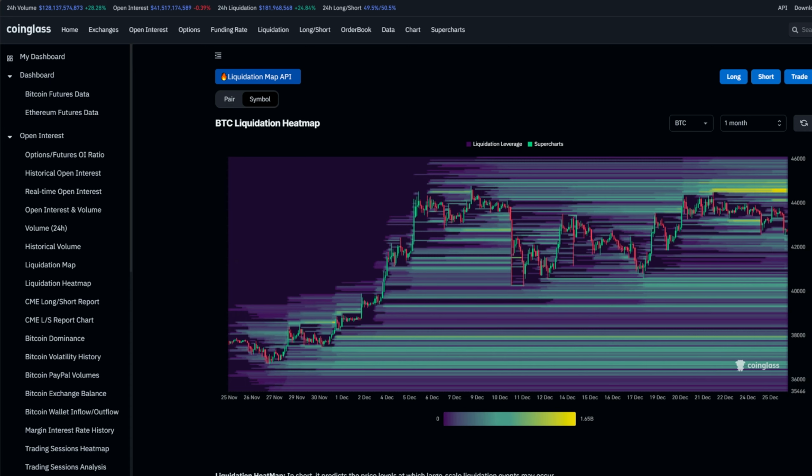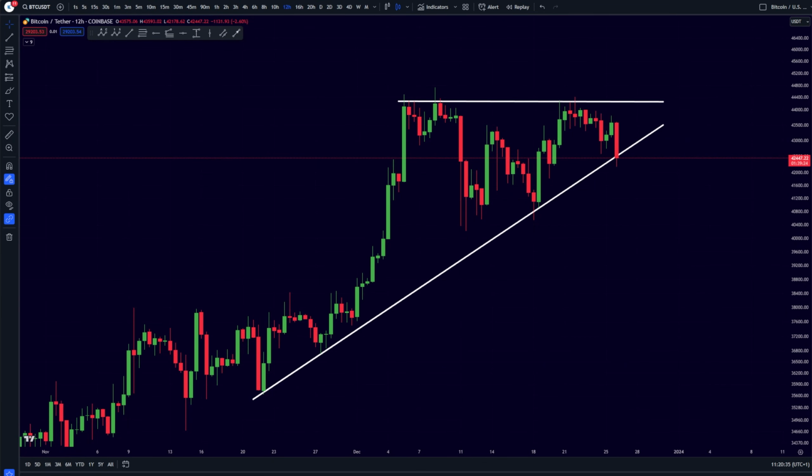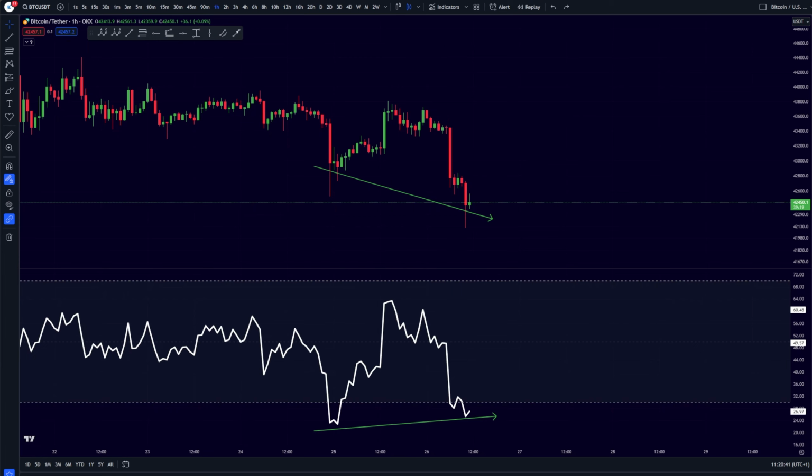I'm still going to be bullish as long as we are going to be leading in towards our spot Bitcoin ETF approval, and we are going to be holding our support levels right here. I'm still, in my opinion, going to be bullish.